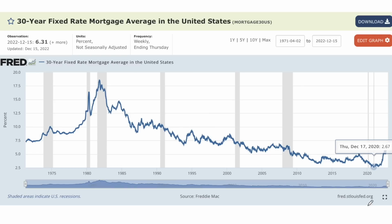Because now the 30-year fixed mortgage rate in the US is 6.3%, 7% somewhere I have seen, somewhere it's even higher, but it is significantly different now than when it was 2.67% just a while ago. That is a huge difference, and we'll discuss more about this difference a bit later in the video.